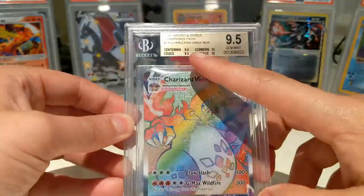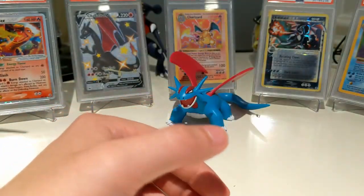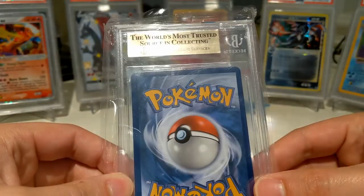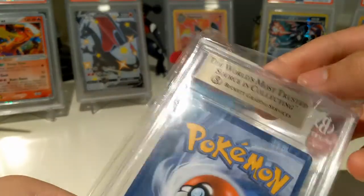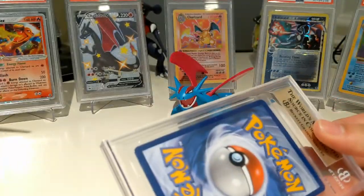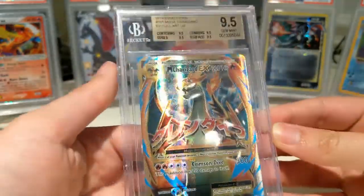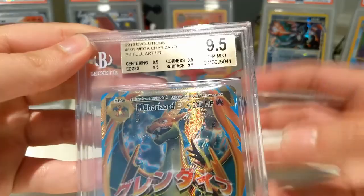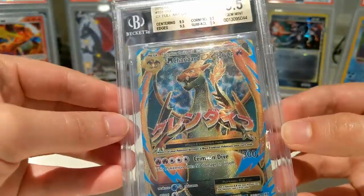I mean, that was almost a 10. One of those 2, and it would have been a 10. Now we are down to the last card, and I'm kind of blanking on which one it is, but it is a gold label, so it is a 9.5, whichever card it is. And there we go. It is that Charizard, the Mega Charizard, actually. Oh, yes, and this is the perfect Gem Mint 9.5. Perfect 9.5. Everything got a 9.5.